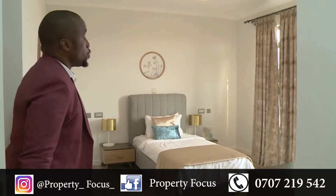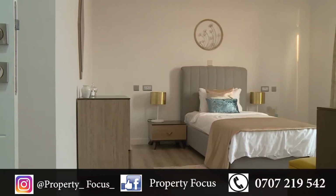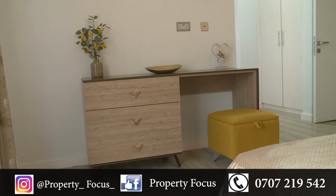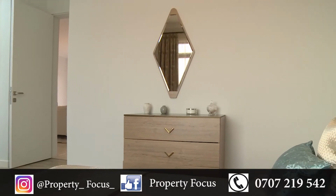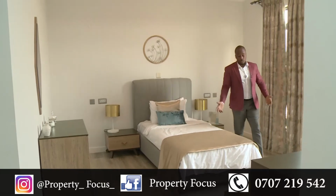Coming into this room, it's nice, white and airy. You've got your side tables over here. You've got your study table on this section, and a big balcony door that looks over into the parking lot that we had talked about earlier on the show. This could be the little baby's room, the little girl's room, or the little boy's room, if you will, to sleep in this area.